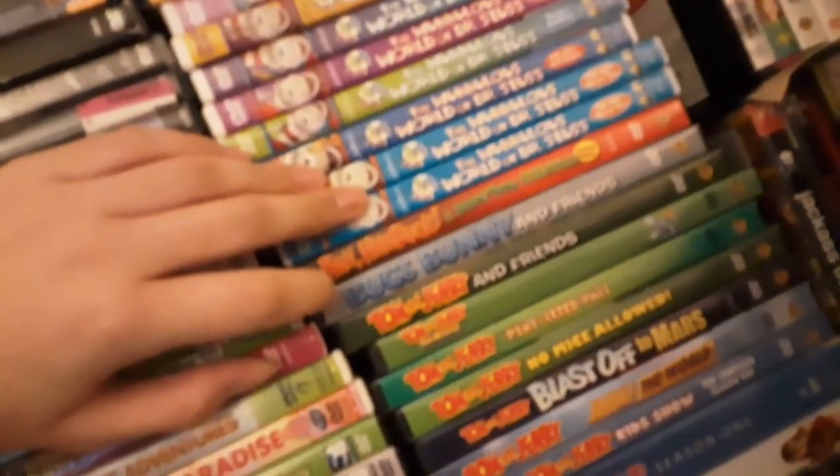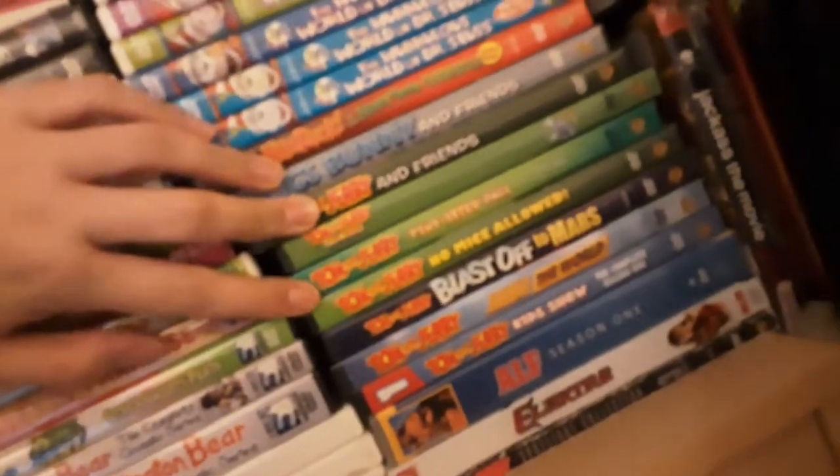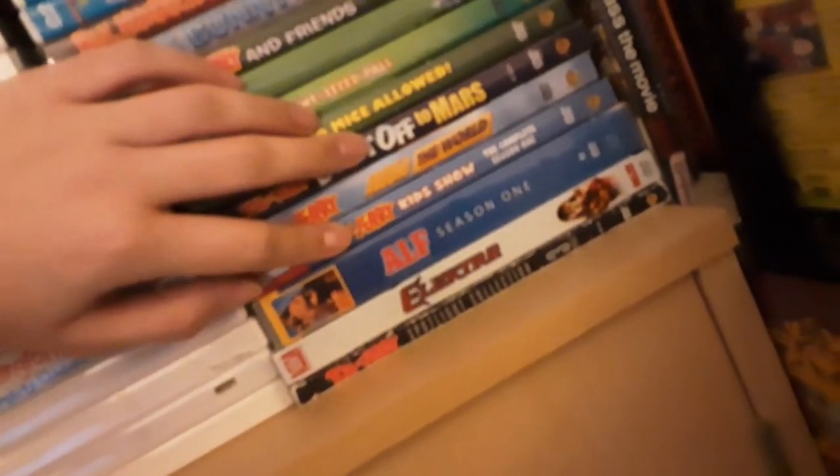Now we got Bahum Duck, Winnie Tunes Christmas, Bugs Bunny Friends, and the Tom and Jerry Legacy, with Tom and Jerry and Friends, Tom and Jerry the Movie, Pin-Sized Pals, No Mice Allowed. I do have another copy of that over in the hallway. I'll show later. Blast Off the Mouse Around the World, the Tom and Jerry Kids Show, Season 1, and finally to end off, we have Tom and Jerry Spotlight Collection, Volume 3.